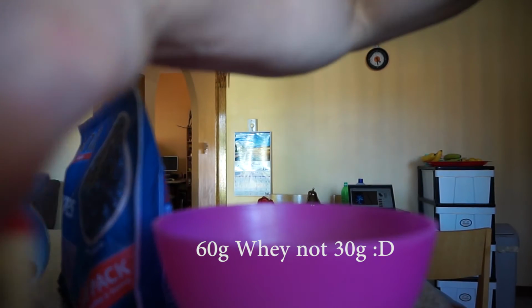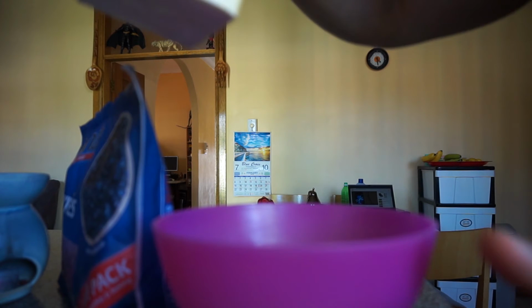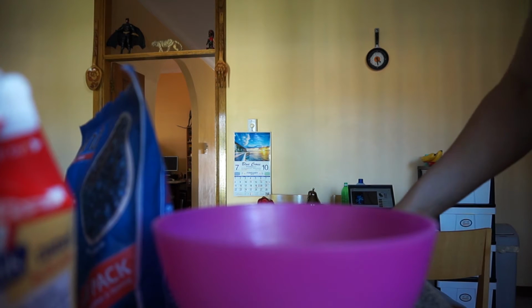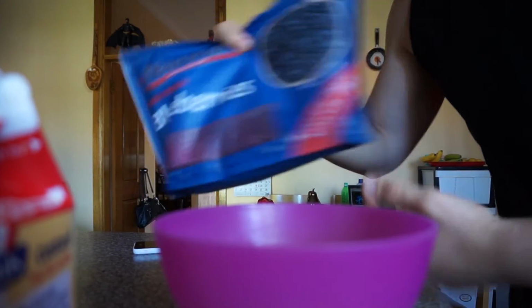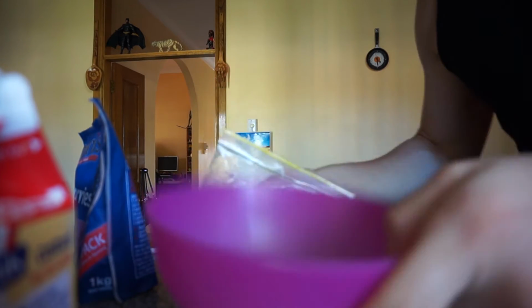I'm going to make a sludge. I've got some low-fat vanilla custard, which, according to the macros on the back, is roughly 12 carbs per 100 grams, so that's pretty good. I'm going to add in 50 grams of frozen blueberries, and 50 grams of frozen banana. So I'm going to mix it all together in here and I'll show you what it looks like.